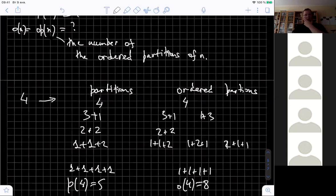And similar to this problem, we can make some restrictions. For example, we can restrict the number of summands, so we want to calculate the partitions with exactly five summands. We can restrict the number of parts. For example, we want to sum only ones, twos and threes, so all the parts should be less than four. So we can make some restrictions and also try to count the number of partitions with such restrictions.